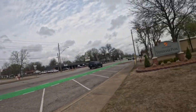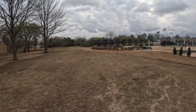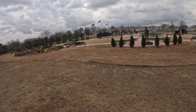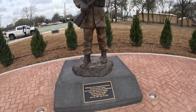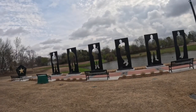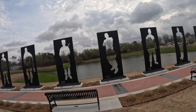All right, while we wait for the boat to get worked on, we're going to bring you back there and show you exactly what they did. We noticed that in Broken Arrow, they have a really cool veterans park here, and we're kind of blown away by it, to be honest with you, by how big it is and just beautiful. Check that out. Look at that.